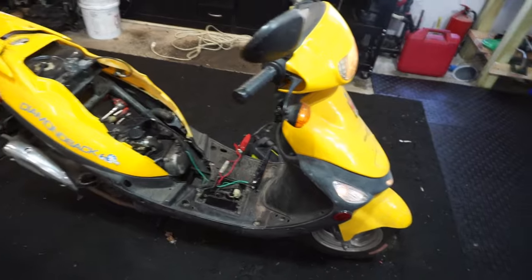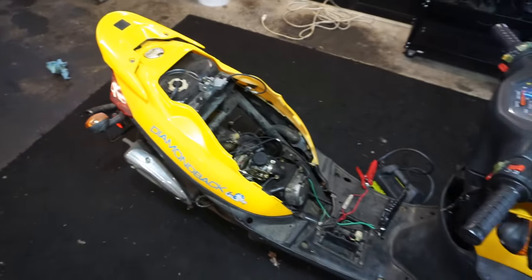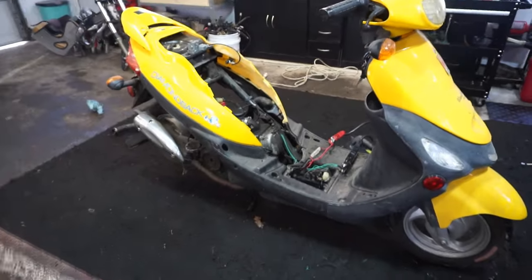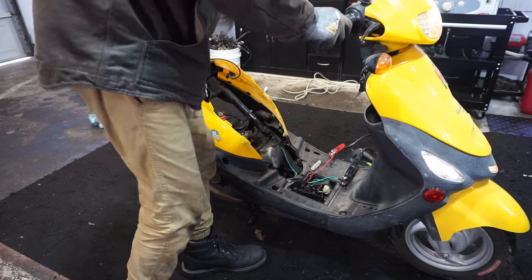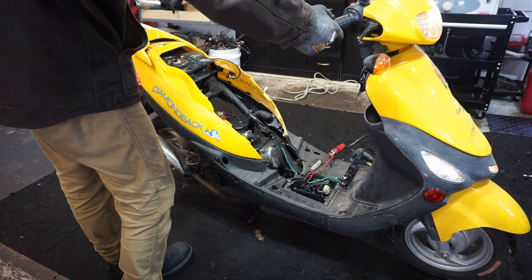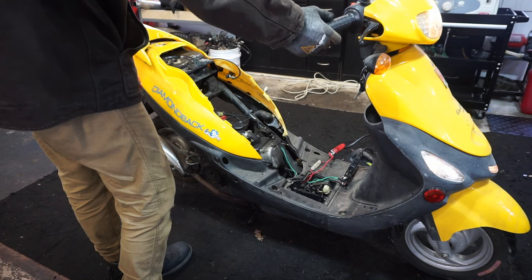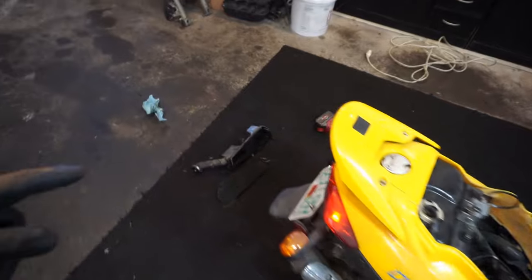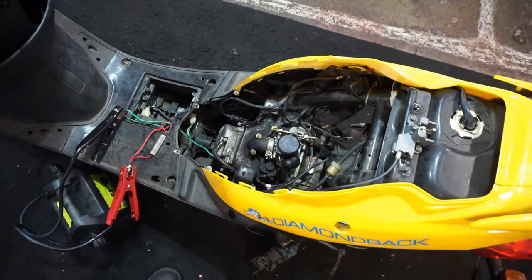Got this thing running. Looks like the lights are working now. Cool. Backlight work? Yep. Oh, and it died. Why did it die? Huh. That's weird. All right, we're gonna get the rest of the air box back on. All that fun stuff. Idle might be a little bit low. Maybe that's why it's dying.